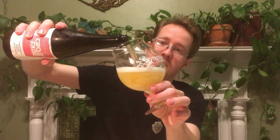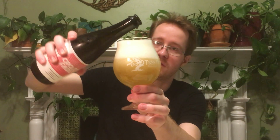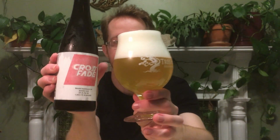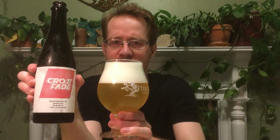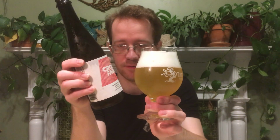So, let's jump right in. I'm smelling some nice, funky, fruity Brettanomyces. Very fizzy. Probably hear that. And pretty high carb, but not crazy like some Brettanomyces beers. And the head's not a very thick head. It's pretty wispy. The bubbles are pretty big. I don't know how long they're gonna stick around, but things are smelling very nice.